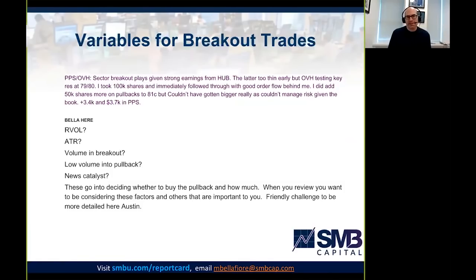Gotcha. And that ties into a snippet that I took from another one of your report cards, where the same theme comes up. So we're talking about a particular setup, and I'll read what you wrote. Sector breakout plays given strong earnings from HUB. The latter too thin early, but OVH testing key resistance at 79.80. I took 100,000 shares and immediately followed through with good order flow behind me. I did add 50,000 shares more on pullbacks to 81 cents, but couldn't have gotten bigger really, as I couldn't manage risk given the book. Plus 3.4 thousand and 3.7 thousand in PPS.